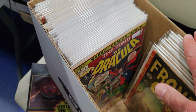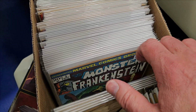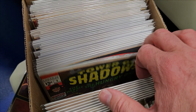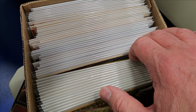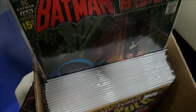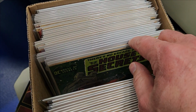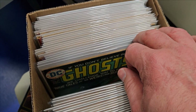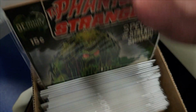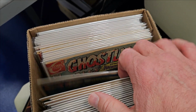But then I start going through some of the Bronze Age stuff. Wasn't really looking for a lot of Marvel Bronze Age. I've kind of been focusing on DC Bronze Age horror just because it's harder to find, and there's some of it here. There's the Brave and the Bold 93, which is a take on House of Mystery. I believe there's a nice Phantom Stranger book here. Yep, this is the first proto of the Swamp Thing, and then some Charlton stuff.